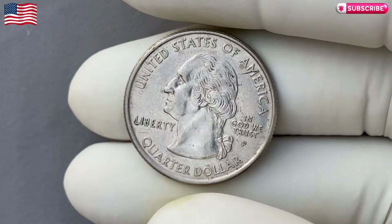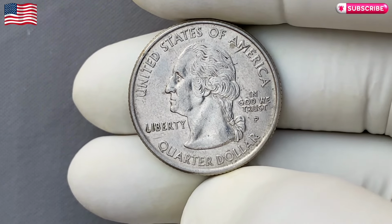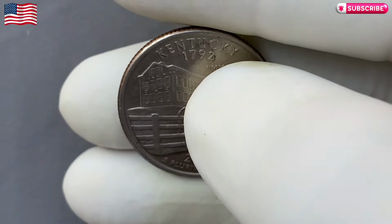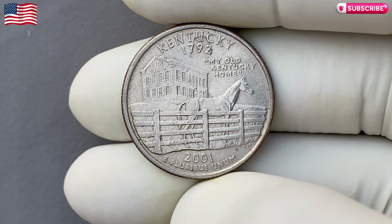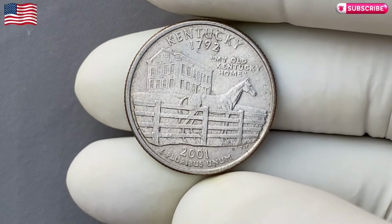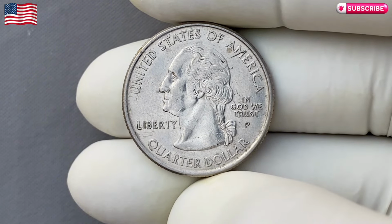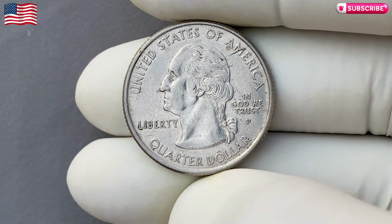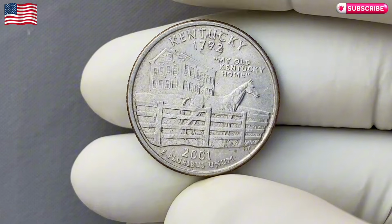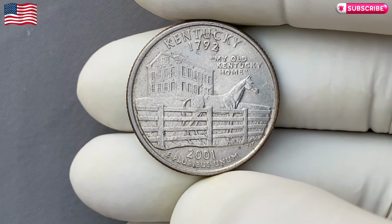First, let's rewind to 2001. As part of the 50-state quarters program, the U.S. Mint released a quarter to represent each state. The Kentucky quarter, issued that year, is the 16th coin in this iconic series. It features the thoroughbred horse, a symbol of Kentucky's world-famous horse racing industry, and a racecourse, symbolizing the state's rich history of breeding and racing some of the fastest, most majestic horses in the world. The design showcases Kentucky's role as a horse racing capital, making this coin not just a piece of currency, but a tribute to the state's proud heritage.